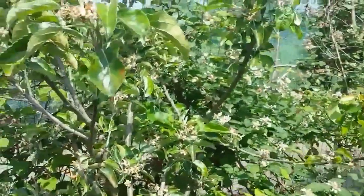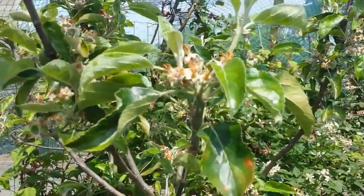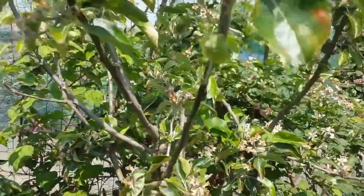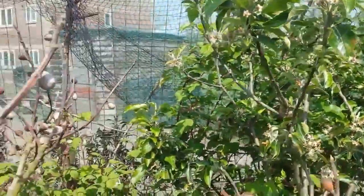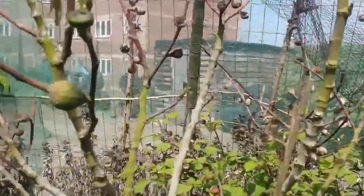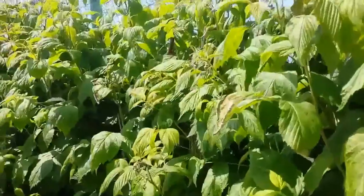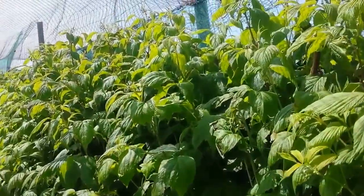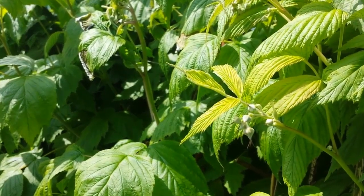And this apple, Diana Gold. I can see fruitlets. They need water, of course. We need rain. And Raspberry Avenue is full of crop. I think we'll have our first raspberry in late May or early June.